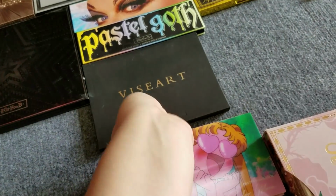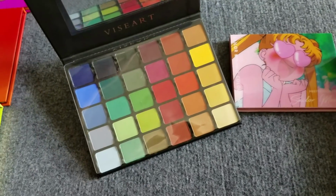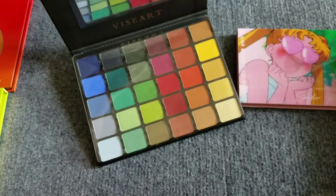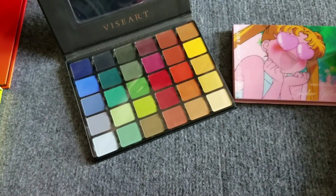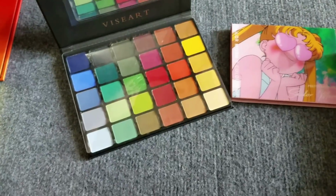A very obvious keep. We've got my Viseart Grand Pro 3. Y'all know this is my boo. This is my baby. Highly recommend it. The most expensive palette in my collection and worth every single penny.